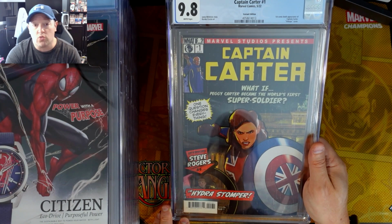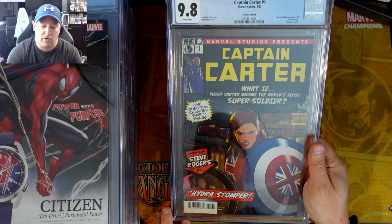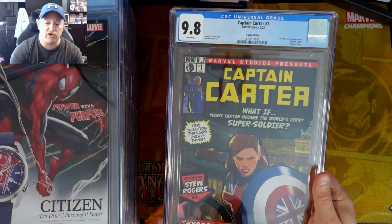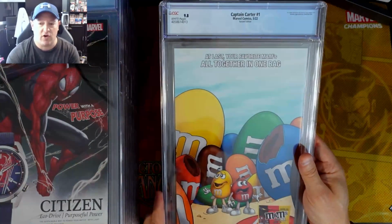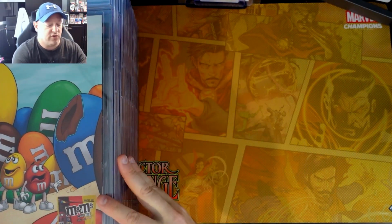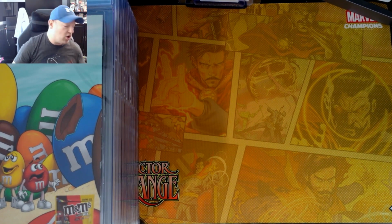So this book really jumped up. I believe this was at some point going for somewhere between $200 and $300. I'll put the price up, I'm not sure, but this is definitely a nice little first appearance where I think they are going to use her again. I do not think we have seen the end of her, even though we might have seen that in Multiverse of Madness. Let's see what they do with Captain Carter.